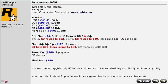I'm going to be reviewing a $400 buy-in five-handed hand, and we are in the big blind. We see here that the cutoff raises and the small blind re-raises, and we're going to try to get a little trappy here pre-flop with a cold call. You guys can see we're pretty deep with the cutoff, but the small blind only has 100 big blinds effective.